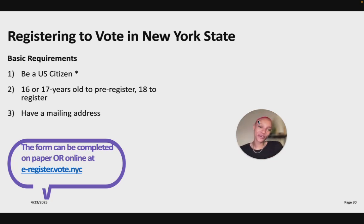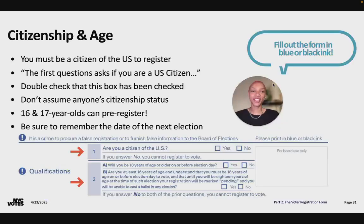You can fill out a voter registration form on paper at an NYC Votes event or a community event or at a library, or you can complete it online at e.register.vote.nyc. So let's walk through a voter registration form. First, be sure you are filling out the form in blue or black ink.